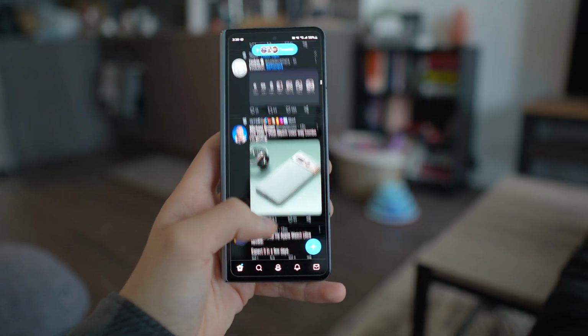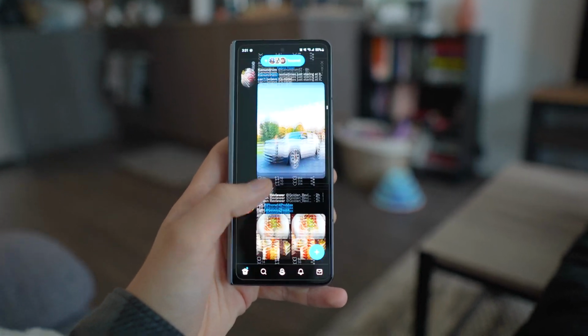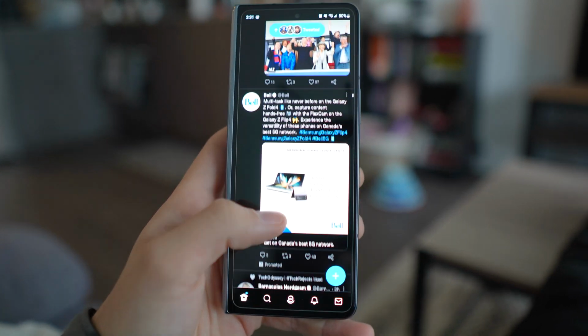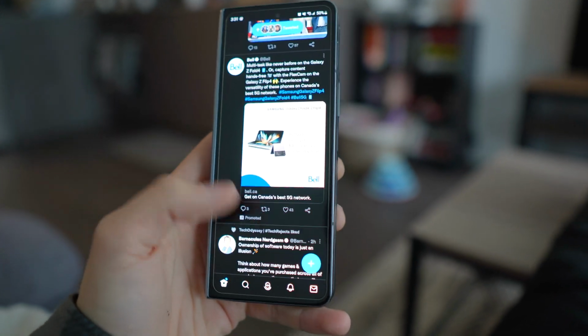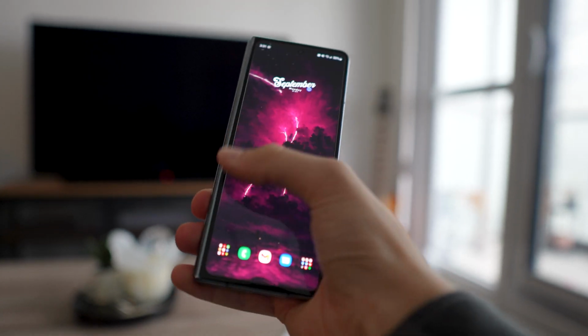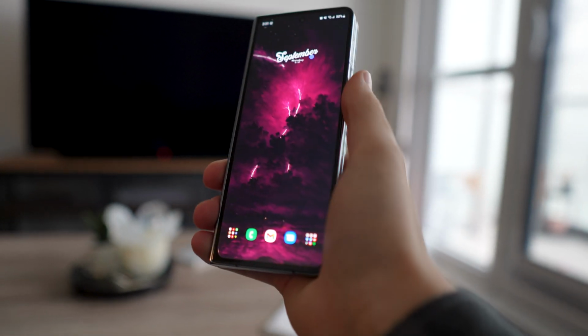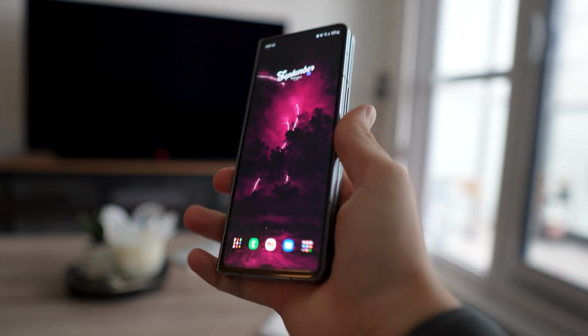Take the cover display for example. Because of how narrow it is, it's actually very usable for things like reading timelines, like Twitter. Content is still large enough, but you're able to see more with this long vertical display. And since it is more narrow than a typical phone, it's actually easier to hold it in one hand and not feel like your pinky is gonna snap, even though it's a beefcake of a device.